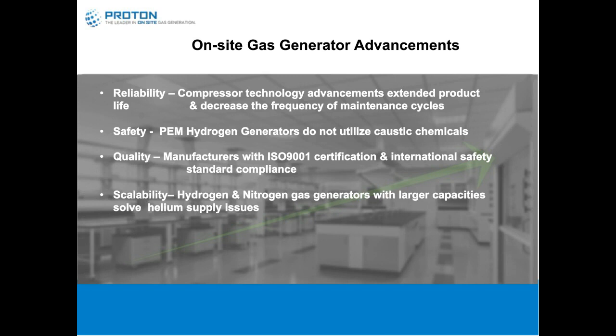Quality standards that are followed by manufacturers of gas generators today are usually within ISO 9001 certifications, and manufacturers are also following most international safety standards. Scalability for both hydrogen gas generators as well as nitrogen has increased over the years. Specific to hydrogen, gas generators can now be produced and supplied with larger capacities that make the helium to hydrogen conversion for those larger laboratories a reality and an economic solution.